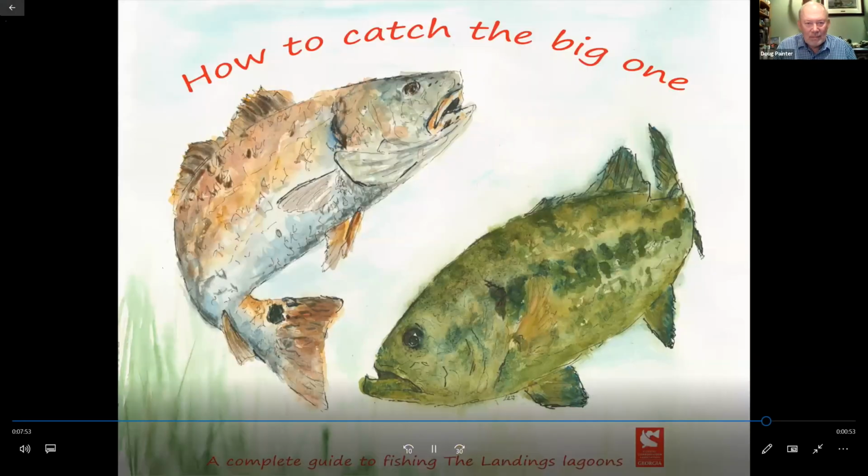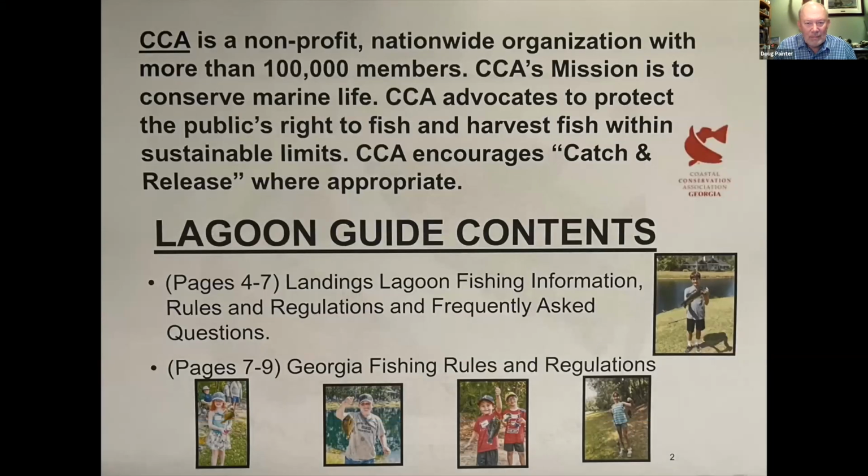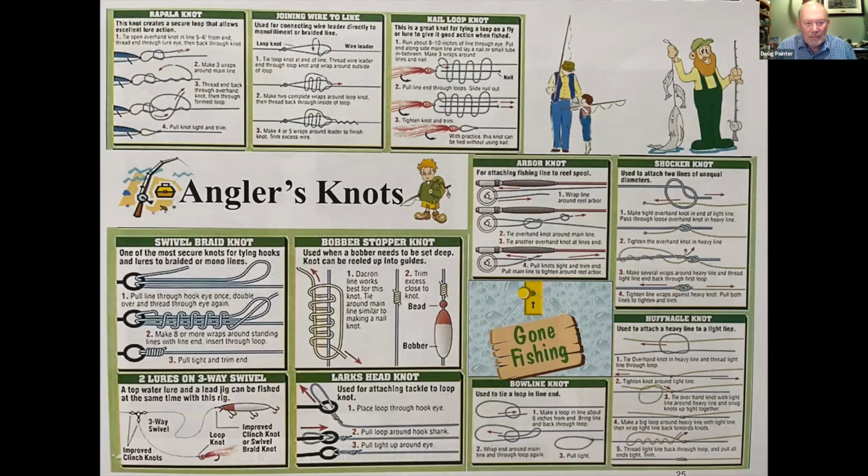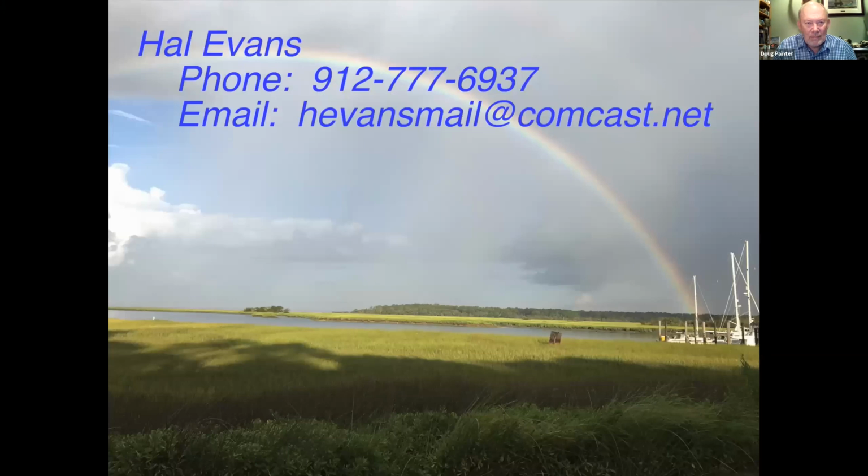Your local CCA chapter has put together and annually updates its popular lagoon guide, which includes maps with the location of each lagoon identified by a unique number. The guide also contains a variety of additional fishing information. The guide is available with a $10 donation to the CCA Fishing and Youth Development Fund. Please contact Hal Evans at the information you see on the screen.